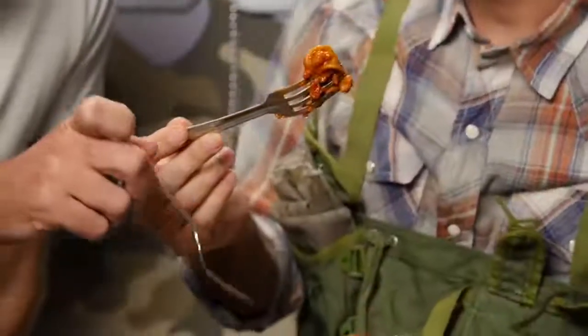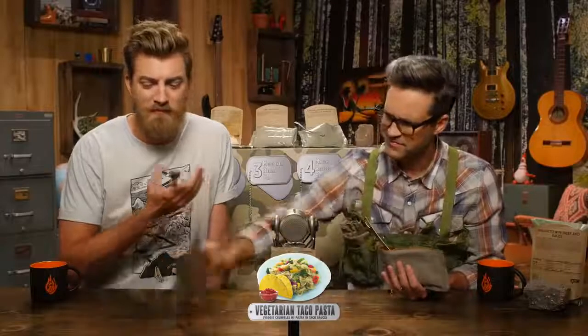It smells like school supplies. Pencils. Not a bad thing at all. Paper, a little bit of glue. I'm really not loving those vegetable crumbles. Well, again, it's the same flavor base as what we just ate. Yeah, this is gonna get redundant.